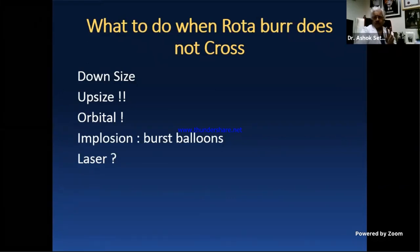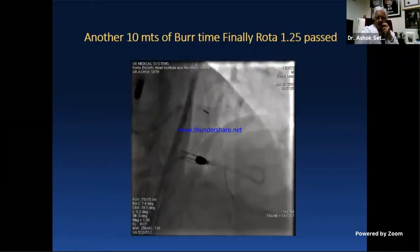By the way, there are two things you can actually do. If a 1.5 millimeter burr doesn't cross, then you actually move to a 1.25 millimeter burr. If that doesn't cross, move from a RotaWire Floppy to a RotaWire Support. And if that doesn't cross, move up on the RotaWire Support to a 1.5 burr. That's the algorithm for uncrossable rotational atherectomy, uncrossable lesions.